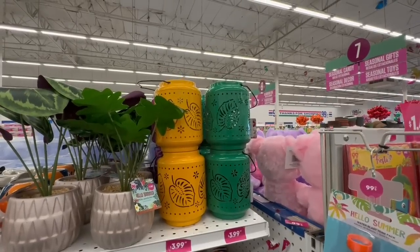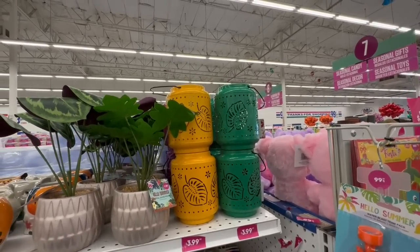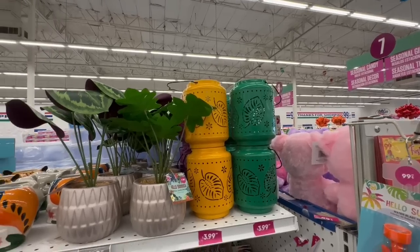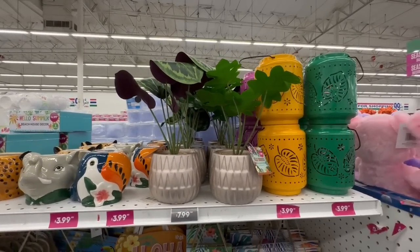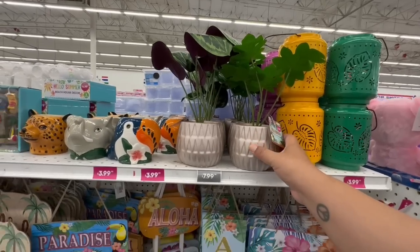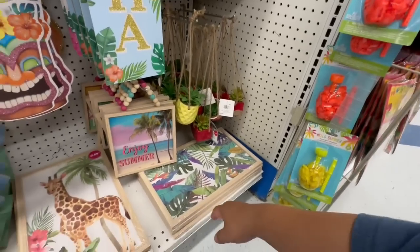And check these out. Oh, these are beautiful. They're $3.99. Look at these cute little tiki light lanterns. And then they have these gorgeous lanterns for $7.99. Sorry, this store has the music blasting, so I hope you guys can hear me okay.